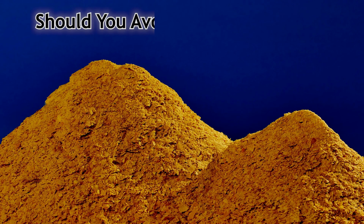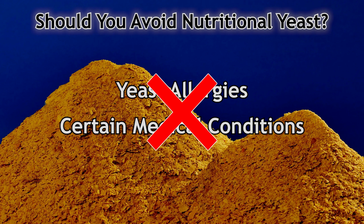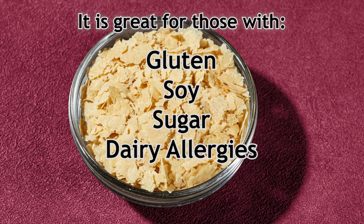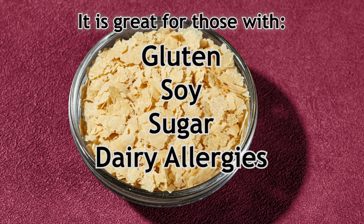Now, should you avoid nutritional yeast? While nutritional yeast is safe for most people, those with yeast allergies or certain medical conditions should avoid it. It's also high in fiber and B vitamins, which can be beneficial, but might require moderation depending on individual health needs. It is great for those with gluten, soy, sugar, and dairy allergies. It's a fantastic dietary addition for individuals with allergies or sensitivities to these ingredients.